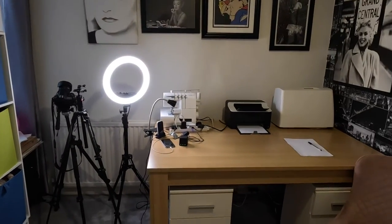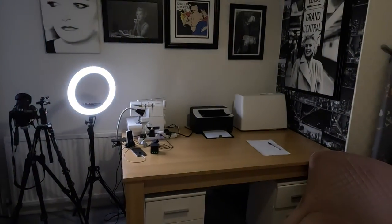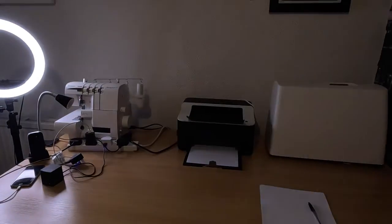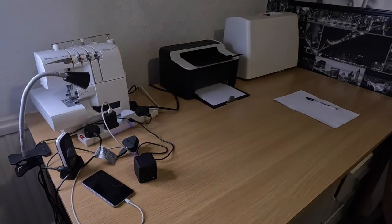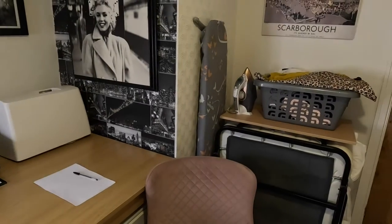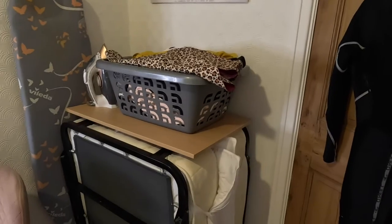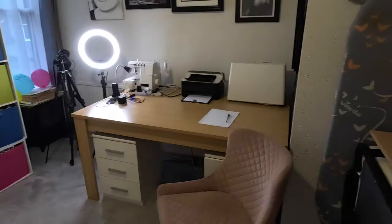So this is my new workspace. This is my desk where I'm going to work, and also where I'm going to sew. I don't know if you can see that, it's a big workspace. So I can move the printer and cut out fabrics and patterns on there. I'll have lots of room. And then I've got the corner, everybody has a corner like that, ironing board, ironing, and the guest bed. So that's it. That's my new room.